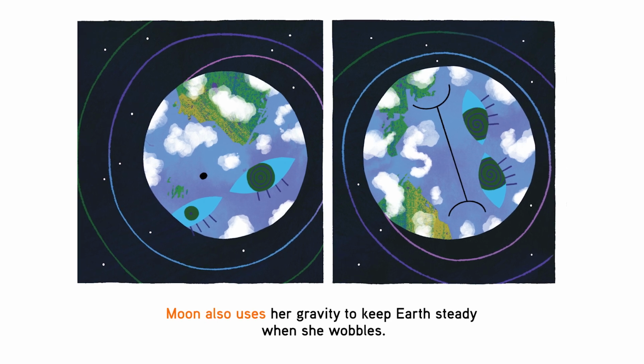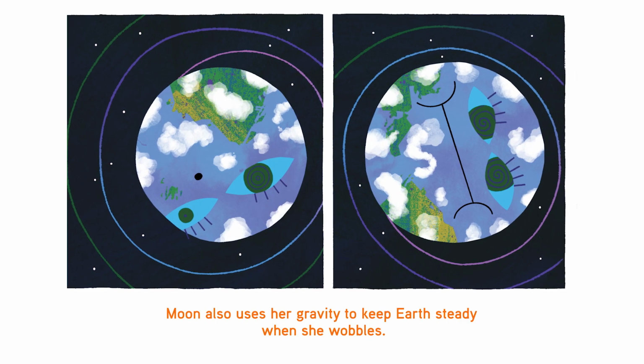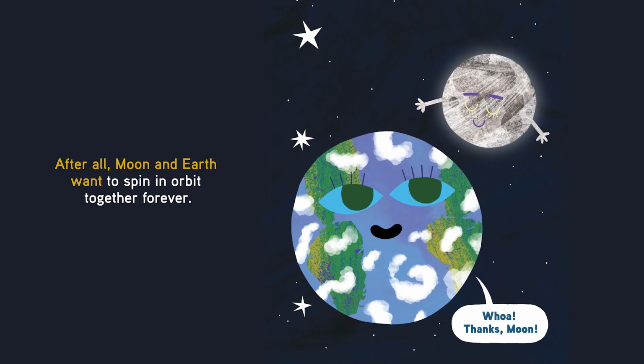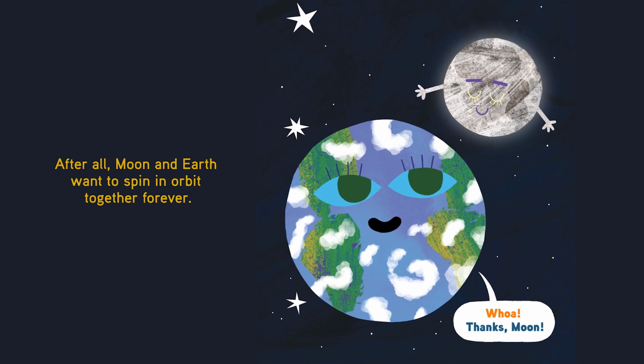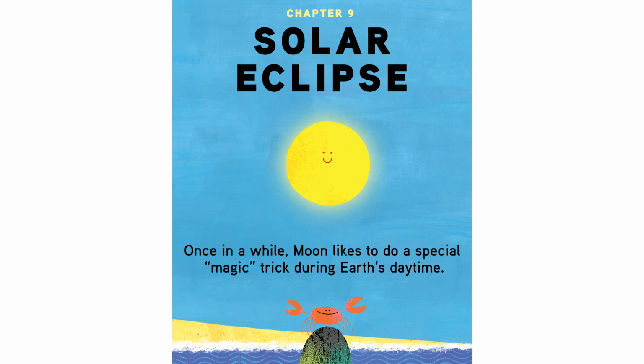Moon also uses her gravity to keep Earth steady when she wobbles. After all, Moon and Earth want to spin in orbit together forever. Whoa! Thanks, Moon!